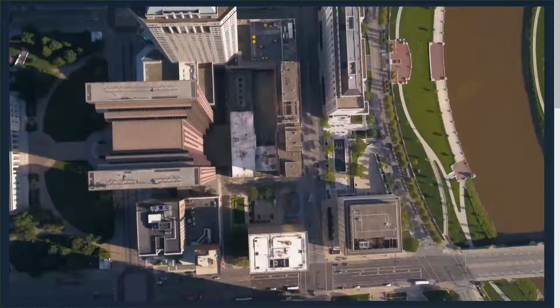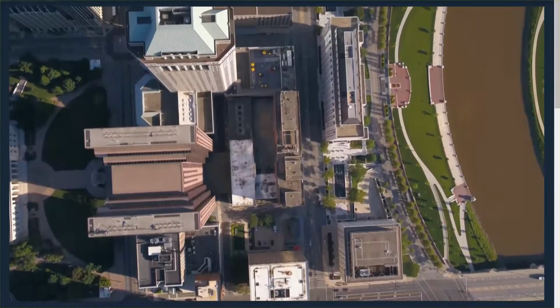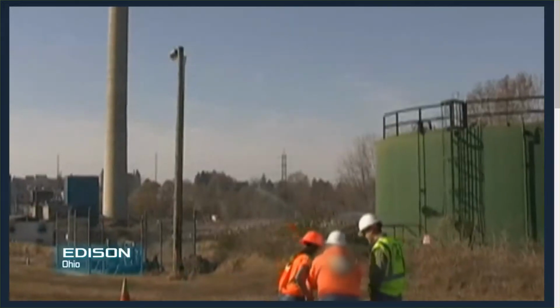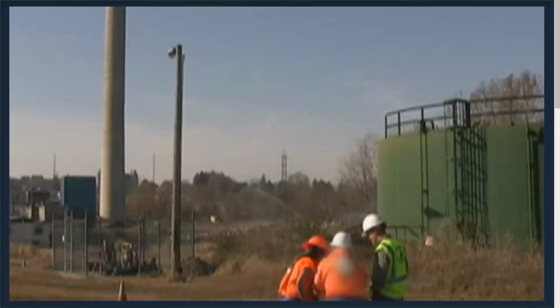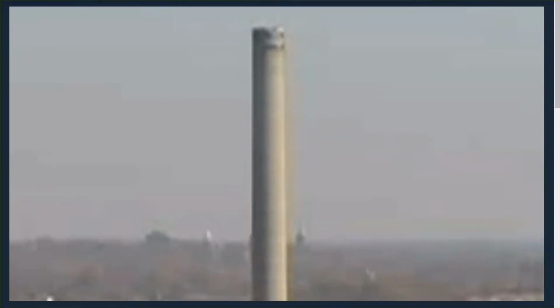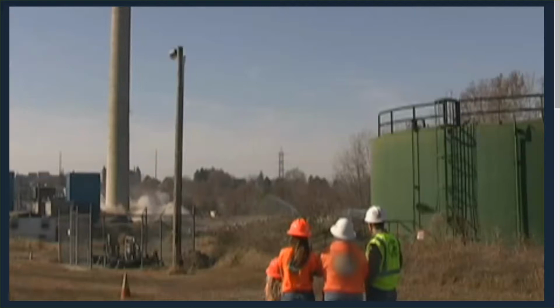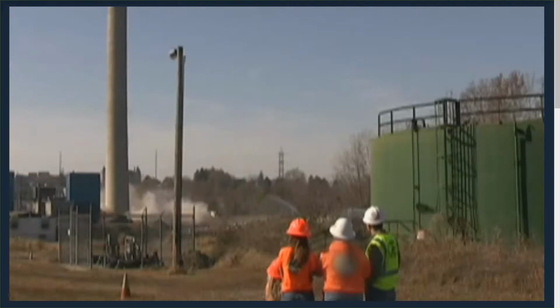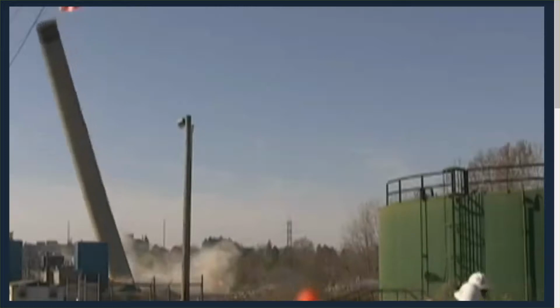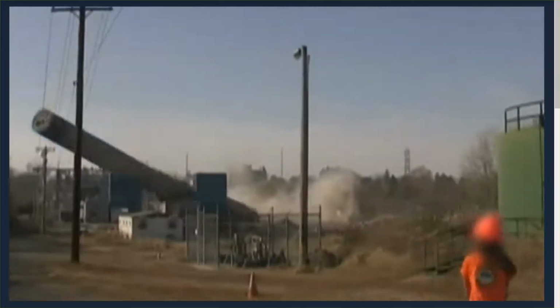On Wednesday, November 10th, 2010, in Ohio, crowds gathered to watch a 275-foot-high tower being demolished. The 83-year-old smokestack was part of an old power plant that had been retired. Spectators, including young children, looked on as the explosives blew. But very quickly, it became clear that something had gone terribly wrong.